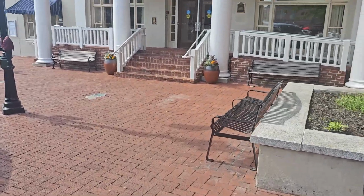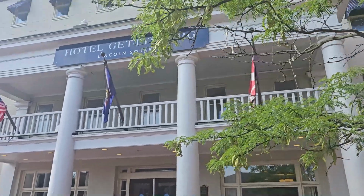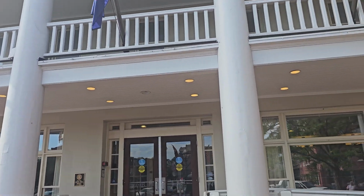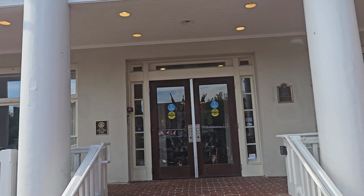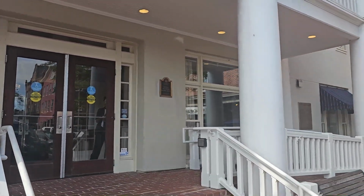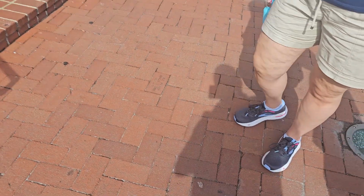We are in downtown Gettysburg at the Hotel Gettysburg, Lincoln Square. I'm sure a lot of dignitaries have been here before. What do you think? Abraham Lincoln in there? It's a memorial to Paul Wolfe. Okay, Infantry Division. Well, there you go.